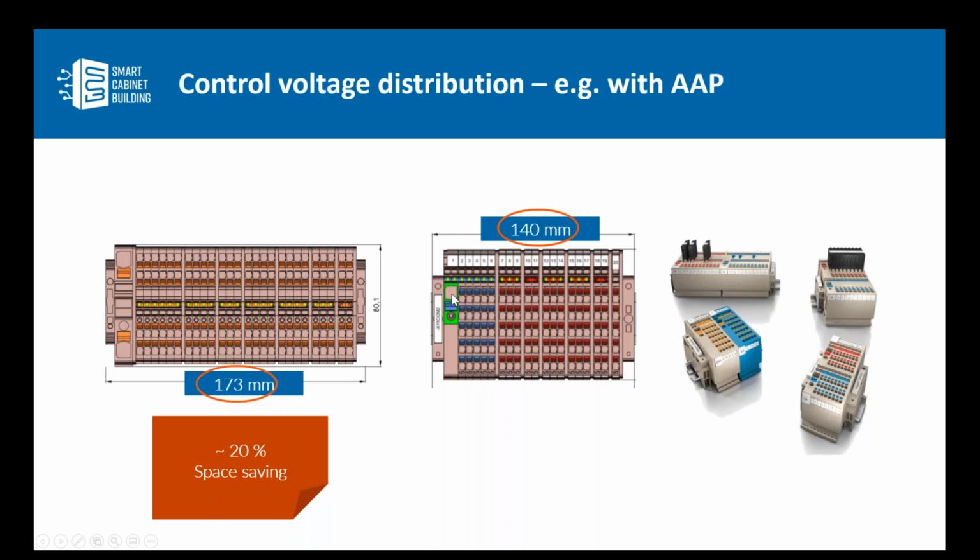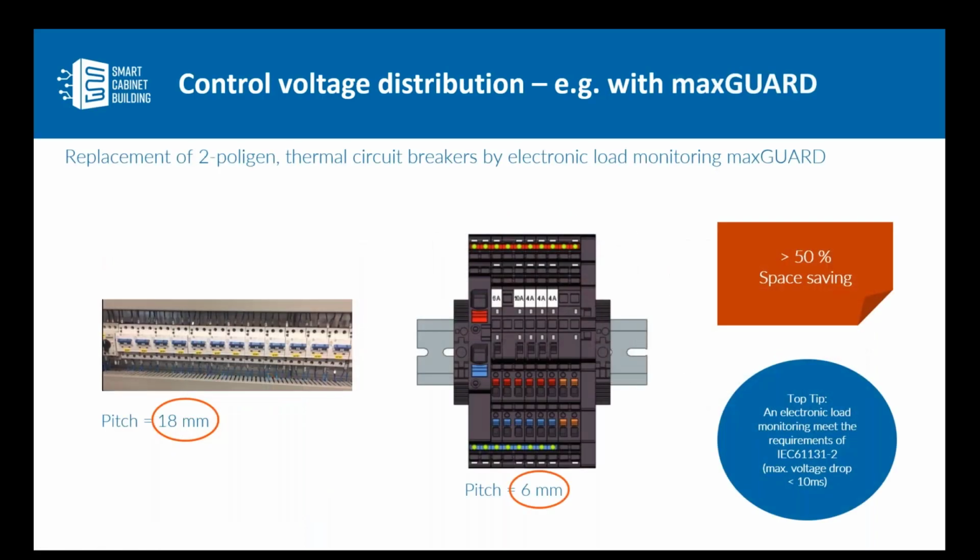We are considering the feed-in terminal, and the end brackets and end plates still need some space. So the net saving of this solution is definitely around 20%. Just as an idea of how you can solve this with application-oriented products.